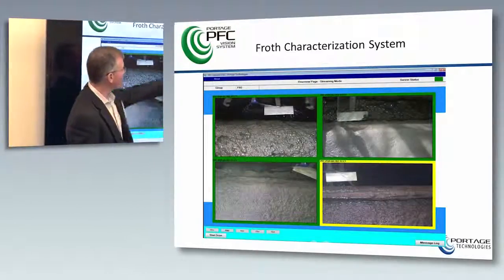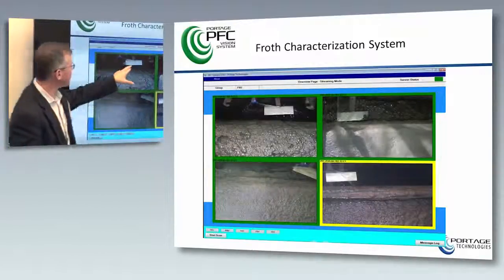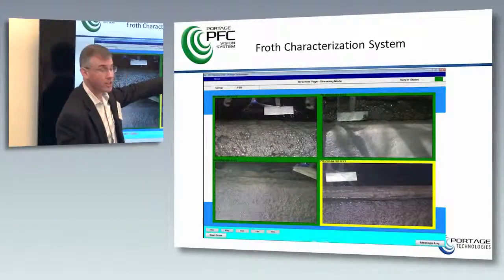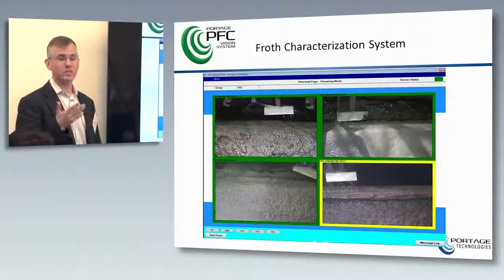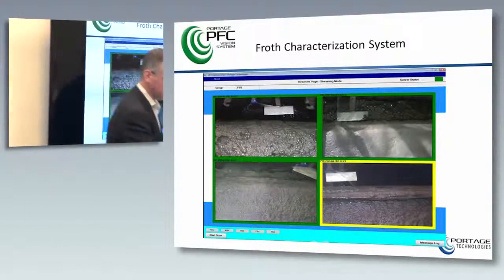With the camera systems, what you're able to do is we put a plate in the launder. So here you can see there's an empty launder. The plate's nice and bright. Here you can see the froth is starting to cover the plate. We can recognize that. And by recognizing that the launder is filling, we can change our operational strategy. That makes sense? So it's that flexibility.